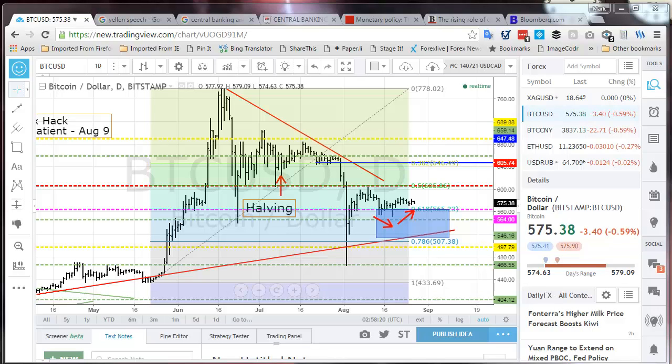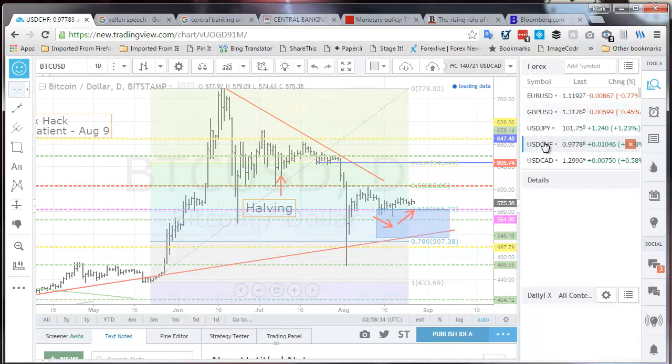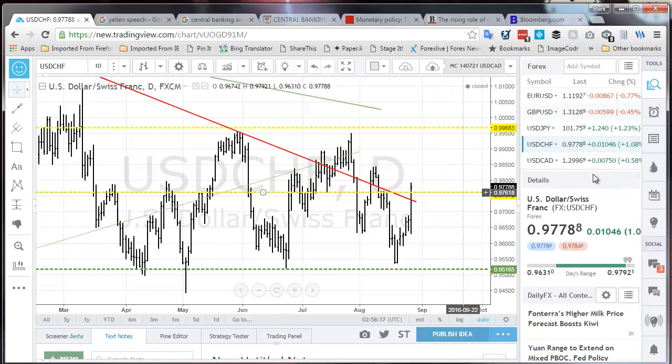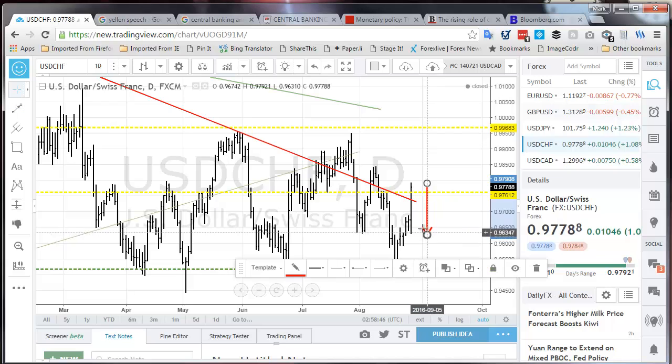So let's go and have a look at some of the other markets. The announcement is made in here, and we've got that very small move. Let's see what happens in the other markets. I had a trade on US dollar against the Swiss franc, and we get this massive movement. Prices opened at a level, dropped and raced up. As it happens, I got taken out of my stop loss because my stop loss was in below the low of this day, so I lost a trade on what was actually a winning trade.